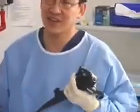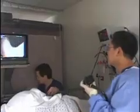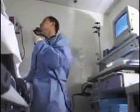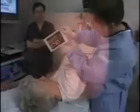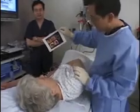But the unique advantage of colonoscopy is that it provides the most thorough look at the entire colon, every inch where a cancer or a polyp may lurk. And if the physician finds a suspicious lesion, it can be removed right there and then. Also, if nothing is found, you won't need another test for 10 years.